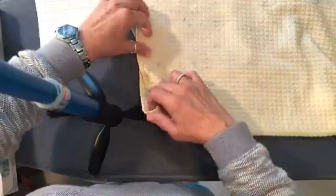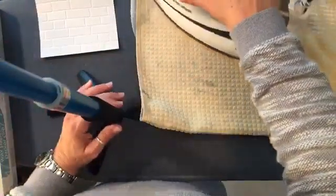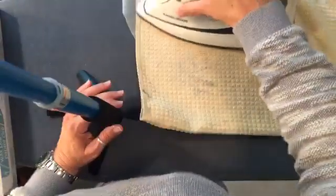So I'm going to put this down. And then the second one we'll do half crinkled and half flat. So same thing again, I'm just putting this on top. And let me move this one over so I don't accidentally iron on that. I don't know what that would look like.